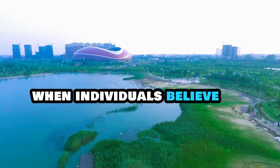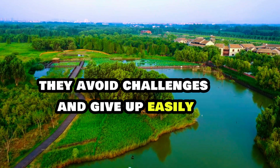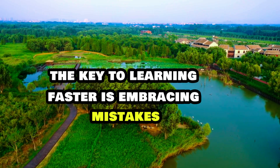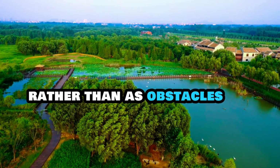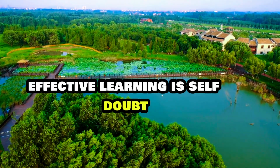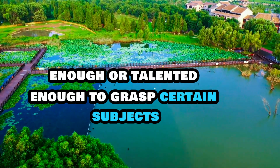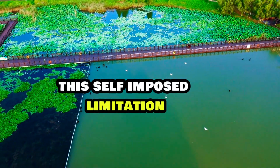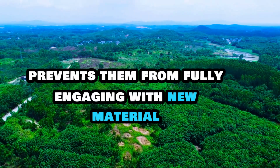When individuals believe they are not naturally good at something, they avoid challenges and give up easily. The key to learning faster is embracing mistakes and viewing them as stepping stones to mastery rather than as obstacles. One of the biggest barriers to effective learning is self-doubt. Many people convince themselves that they are not smart enough or talented enough to grasp certain subjects. This self-imposed limitation prevents them from fully engaging with new material.